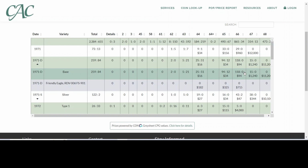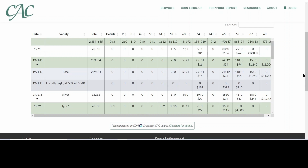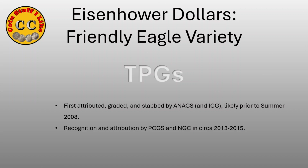So I have 3 MS66 FEVs. I have no idea whether those are top pop for CAC or not. So there's the problem with the CAC pop report. So there you have it for what you see on the grading scene. CAC 66s bring in maybe $750. The record for a PCGS 66 plus is $10,000, and there's less than 1,600 of these that have been graded over the years.